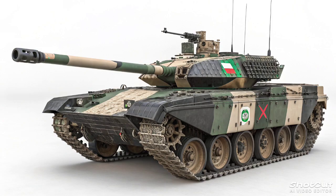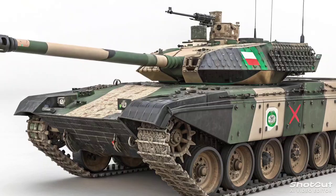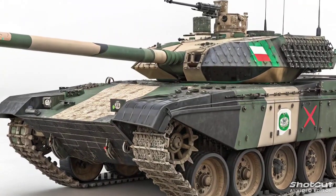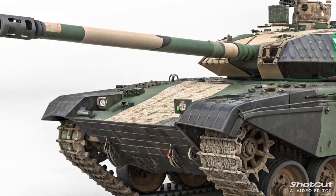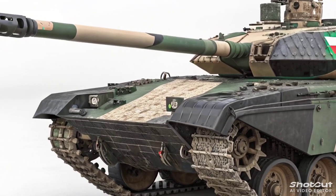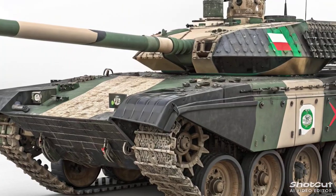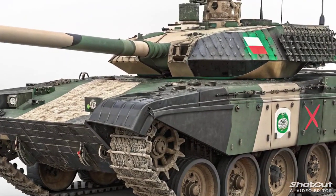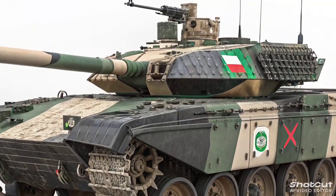Looking ahead, Nigerian defense planners have already announced plans to develop a lighter version of the tank suited for reconnaissance and rapid deployment. There's also talk of developing an unmanned variant that could serve as a battlefield scout or decoy unit. These developments indicate a clear vision, not just building one powerful machine, but launching an entire ecosystem of indigenous armored vehicles.